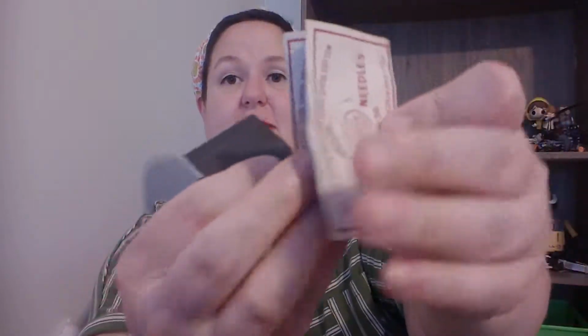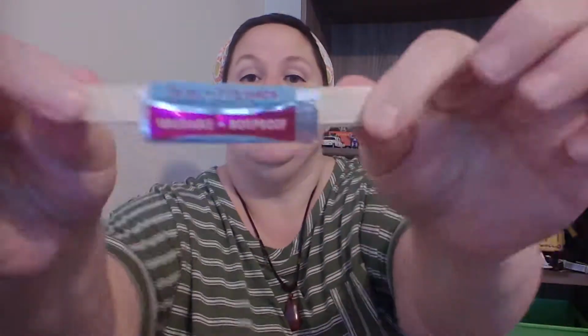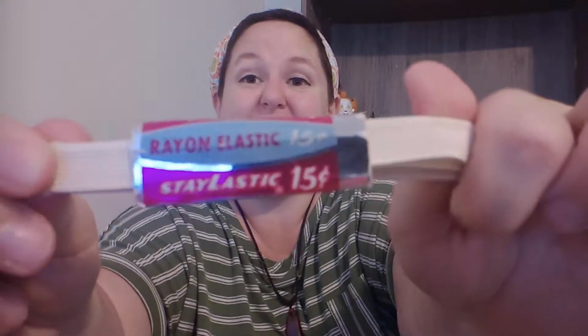So here's another one. It's 20 sewing needles made in England, since 1730. And I think this is what needles used to come in. And see how rusted those needles are? Yeah, not good. They're already breaking down. Of course, you never know if they were in a wet place or not, but the guy was very nice to me. And then I also got some elastic from back in the day. It was 15 cents. It's like, wow.